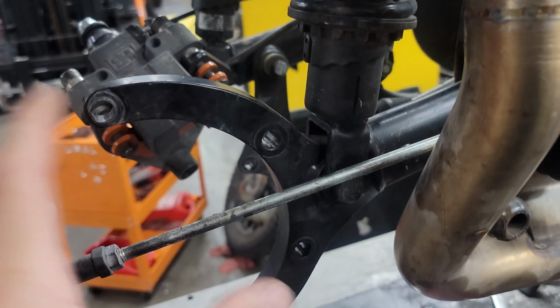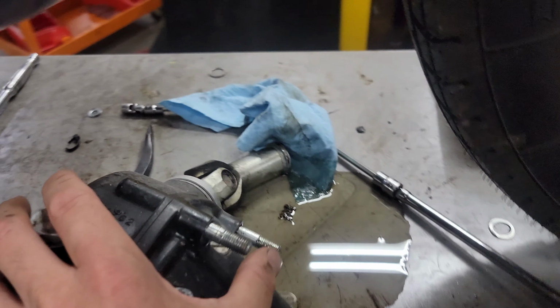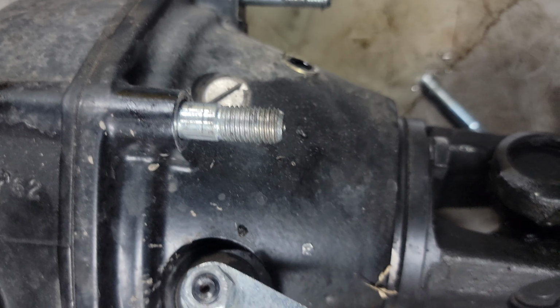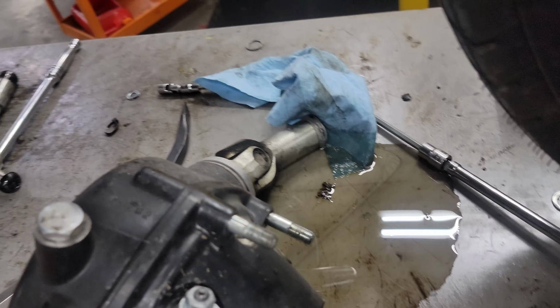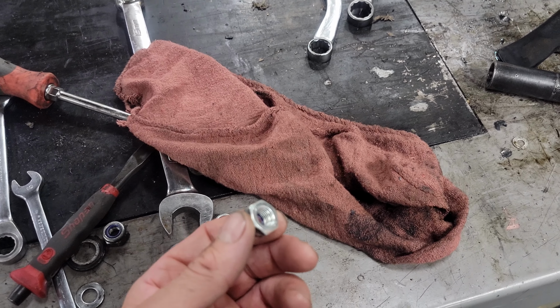Yeah, there's typically an alignment issue when you go to put these final drives back in. These studs will flex. You can see that one's not perfectly straight. They'll flex in. Does that cause some side load, some stress maybe on the case? Yeah, possibly. But we'll go ahead and upgrade this one while it's in.